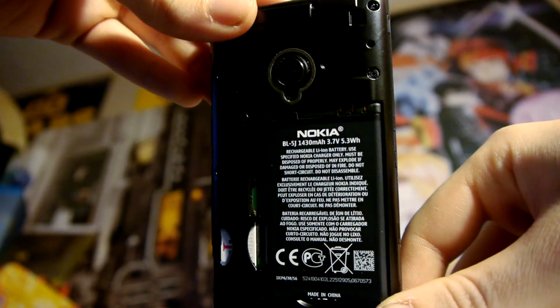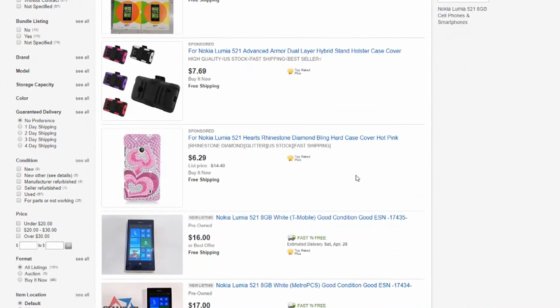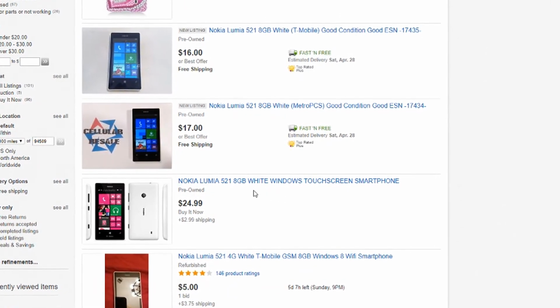The phone also comes with a 1430 mAh battery. In my testing, this actually isn't too bad because the phone isn't super demanding, so the battery does last quite a long time. The phone comes with a whole host of colors. You can get it in yellow, red, white, black, any color you desire. But I do find the white version to be the most common and the cheapest online.